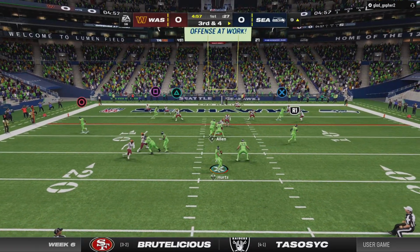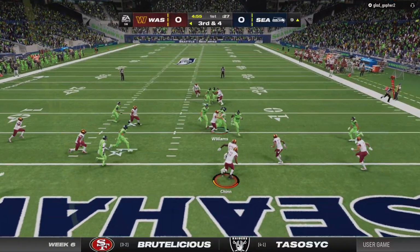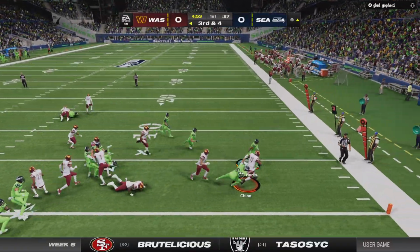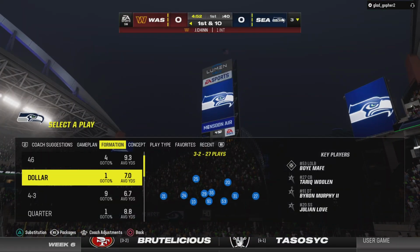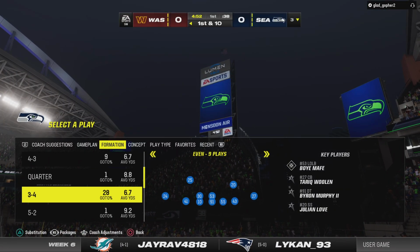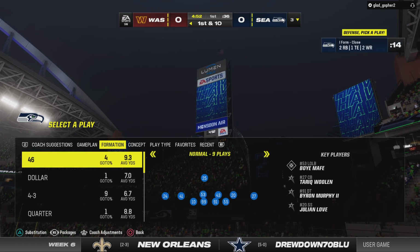Hurts sets up to throw it. And oh, it'll be intercepted. Jeremy Chin picks it off. And the Commanders are going to take possession here at their own 3-yard line. The Commanders take over 1st and 10 at their own 3-yard line.